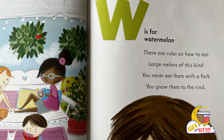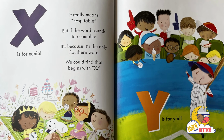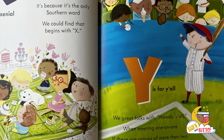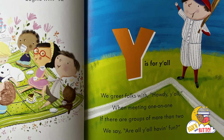W is for watermelon. There are rules on how to eat large melons of this kind. You never eat them with a fork, you gnaw them to the rind. My grandmother loves this fruit, it's her favorite. X is for xenial. It really means hospitable. But if the word sounds too complex, it's because it's the only Southern word we could find that begins with X. Y is for y'all. We greet folks with howdy y'all. When meeting one-on-one, we say y'all. If there are groups of more than two, we say, are all y'all having fun? I'll try to read that as Southern as I can.